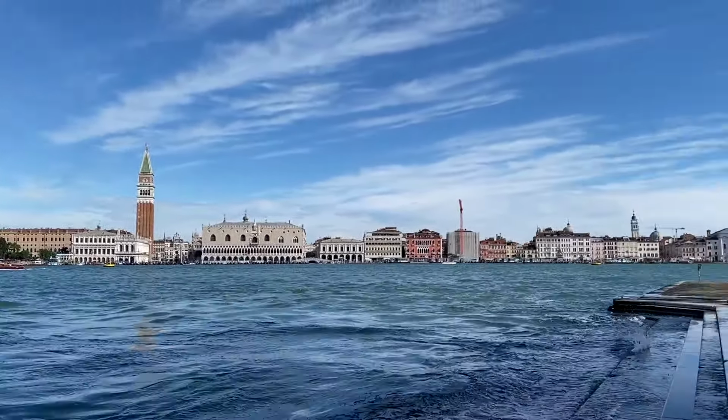See what I mean? On the Accademia Bridge, I like the bridge itself anyway, but the view is great. This is probably the best view of the Grand Canal in Venice.